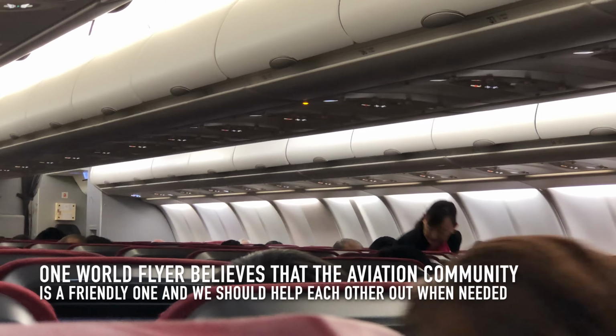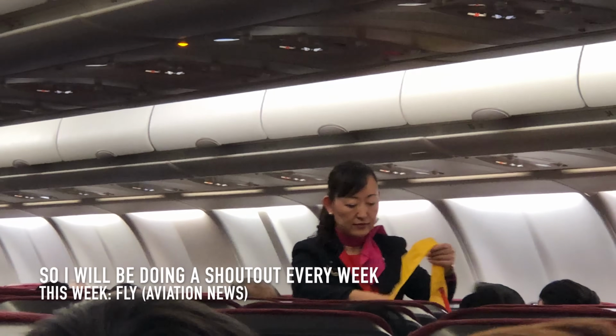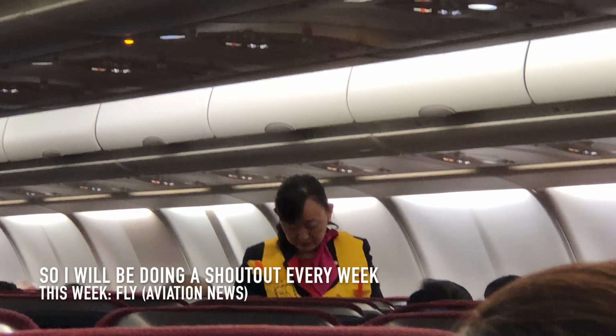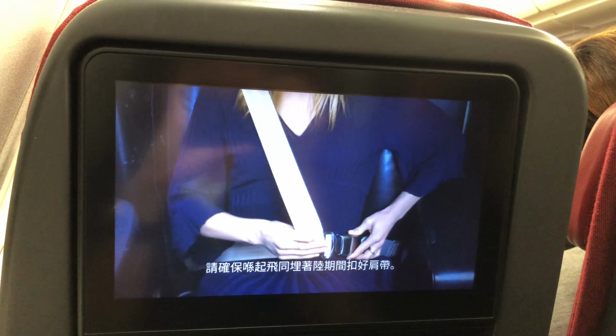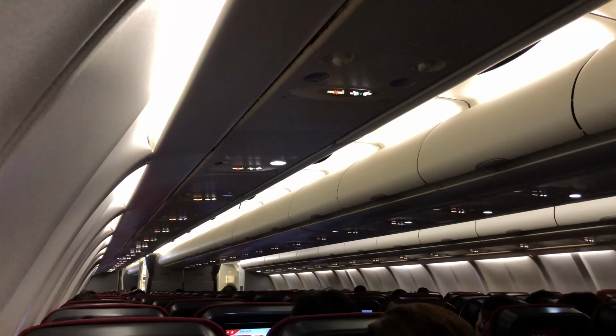There's a life jacket under your seat, next to it, or in the leg rest. Remove your life jacket from the pouch by pulling the tab. Put it over your head, pass the strap around your waist, clip at the front, then tighten. The cabin crew have dimmed the cabin light just a very little bit for the takeoff.